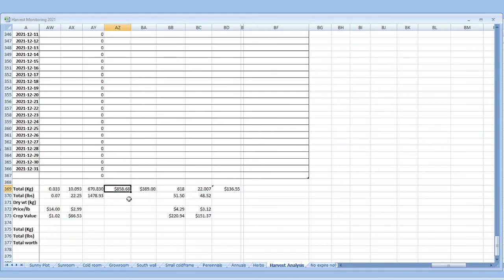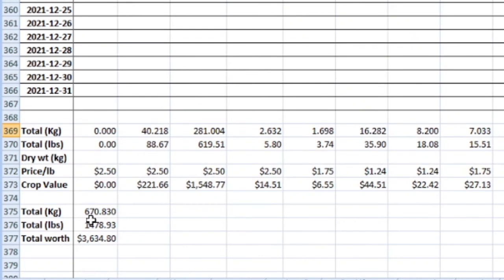Let's talk about this though. See, $858.68. That's what I paid total. I had to buy new loppers. I had to buy a new lawnmower. I bought expensive potting soil, and it's seed orders from 2 years. 670 kilograms, 1,478 pounds, for a net worth of $3,634.80. So gardening has been quite worth it, in my opinion.